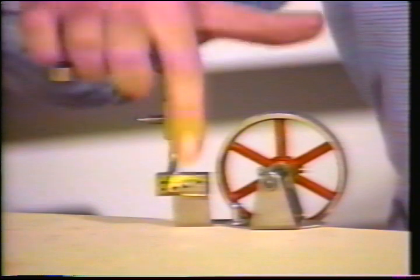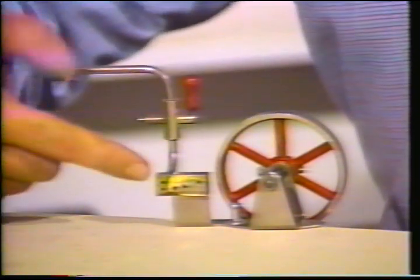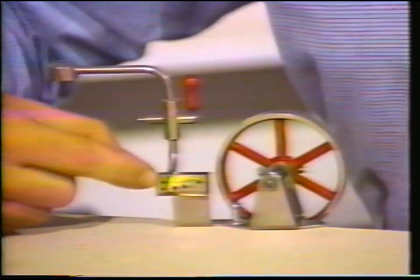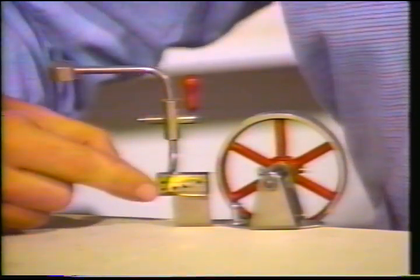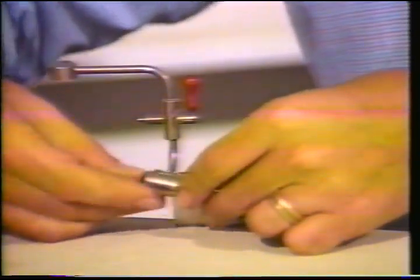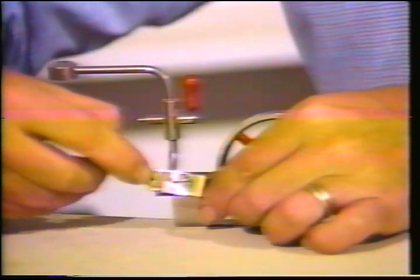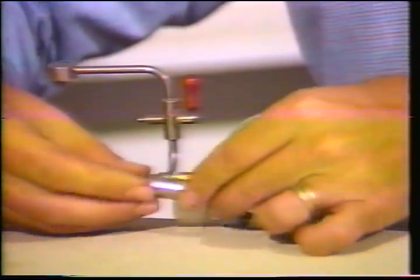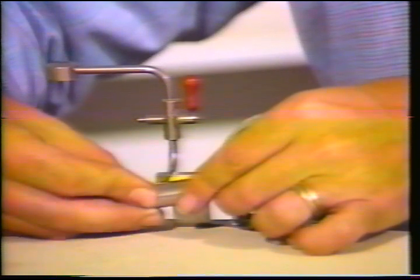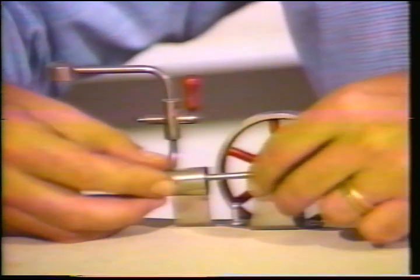Okay, now you see this block? This is called the port block. This is the block that the cylinder mounts to. And over here are two holes. The steam line comes in and it goes out this hole, and below that is another hole. And the way this works is, let me show you the cylinder first. The cylinder has just a single hole back here. And what happens is as the cylinder oscillates, it alternately aligns with one hole or the other. So what we have, let me put it back together here a little bit.